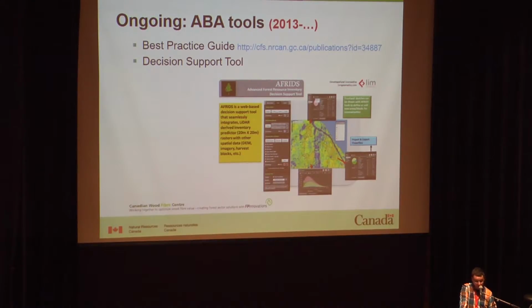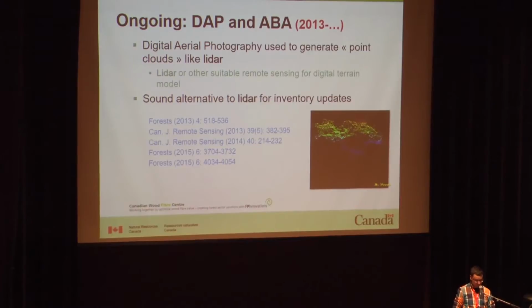There were also decision support tools that were mentioned by Marie with the AFRID project, but the system was called AFRIDS with an S, so that's something that happened also. This is ongoing research. It's not finished.